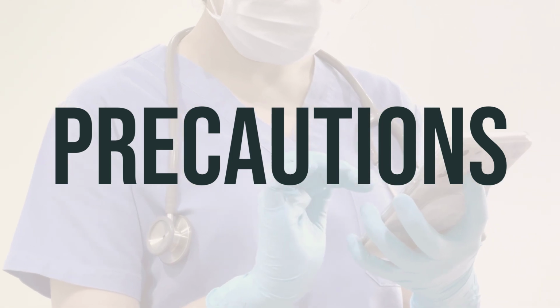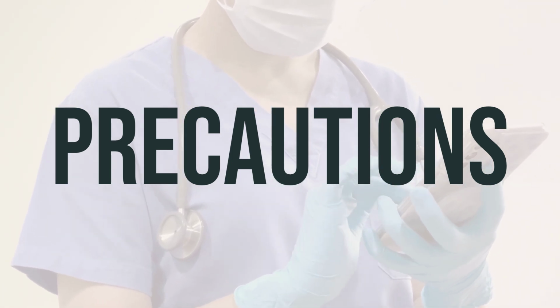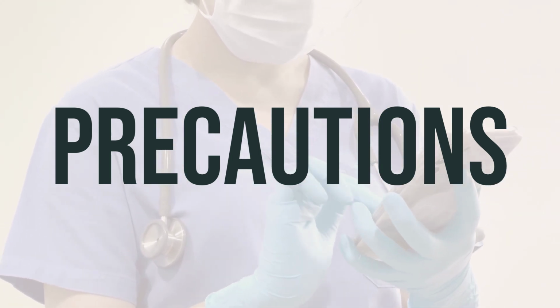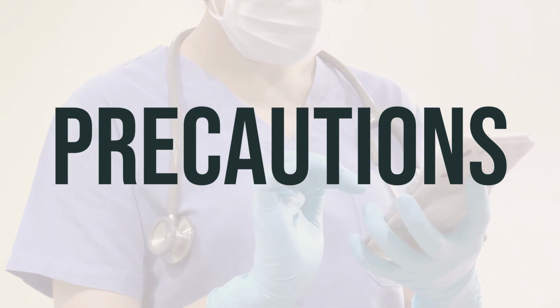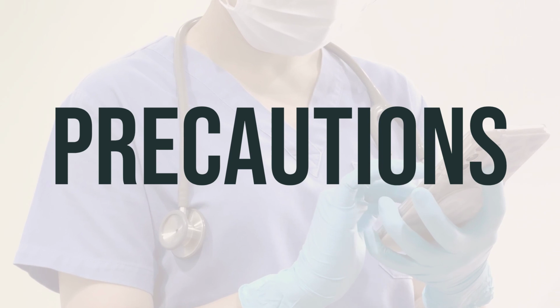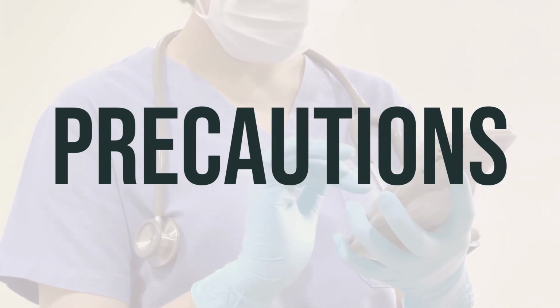This medication may cause dizziness or drowsiness, so it's important to avoid alcohol or marijuana, and to use caution when driving or operating machinery. It may also make you more sensitive to the sun, so it's important to limit your time in the sun, use sunscreen, and wear protective clothing. It can also affect fertility in both males and females.